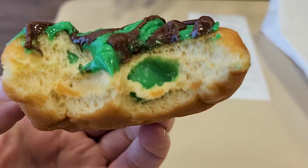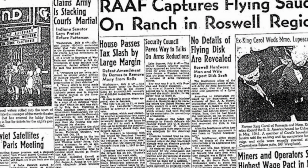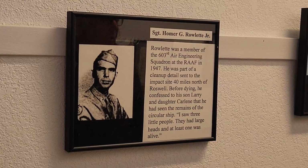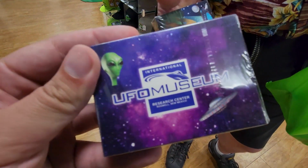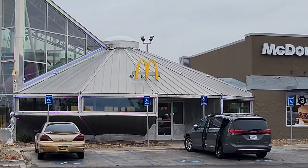You might be wondering by now, why aliens? Well, back in 1947, something downright bizarre crashed on a Roswell ranch. The government tried to pass it off as a weather balloon, but eyewitnesses swear they saw something they couldn't yet describe. This was the first official sighting of a UFO, an unidentified flying object, and ever since, Roswell has fully embraced aliens and tourism. For example, the local McDonald's is no mere building, it's a giant UFO.